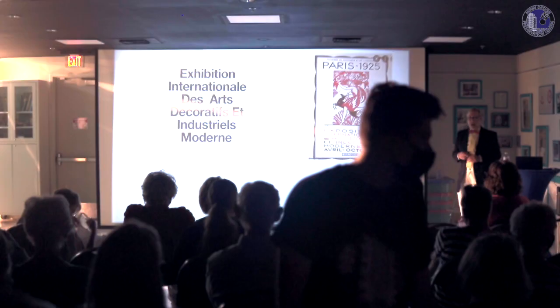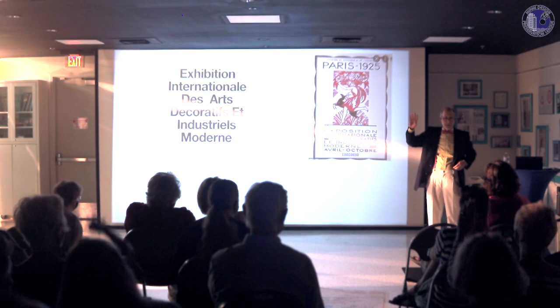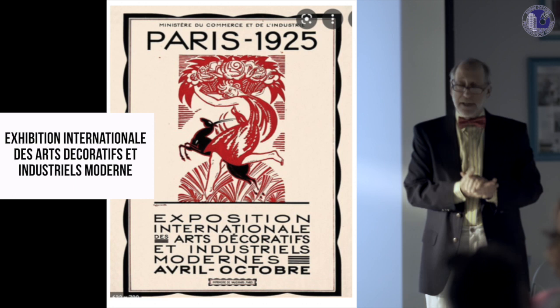Architecture itself comes in kind of a back door. Now, how many of you have been on a walking tour of MDPA? Oh, a lot of you. Okay. So if I talk to you about Art Deco, you've heard the term.